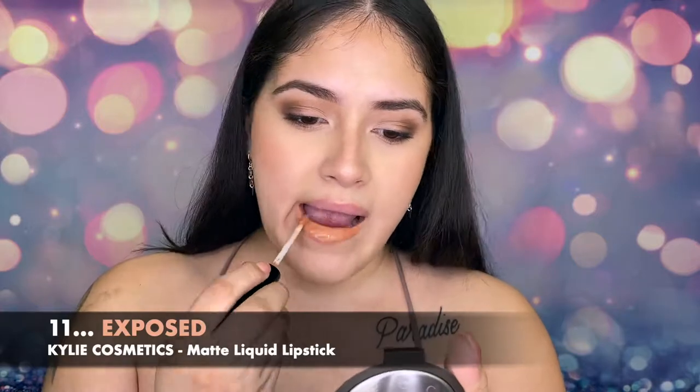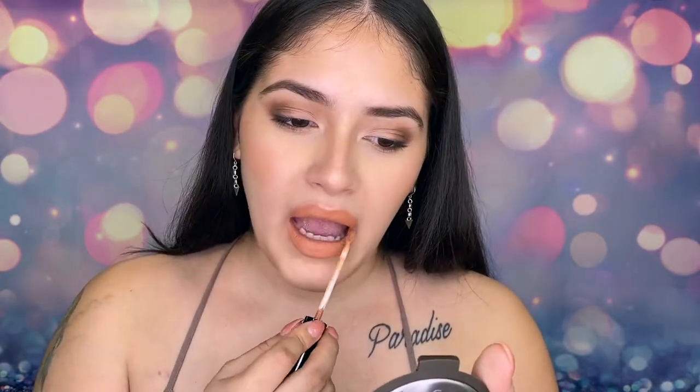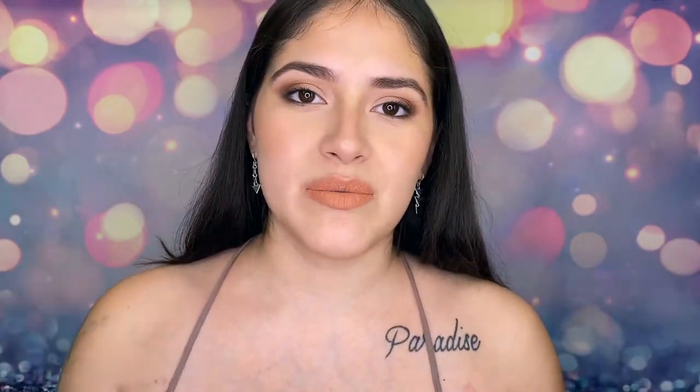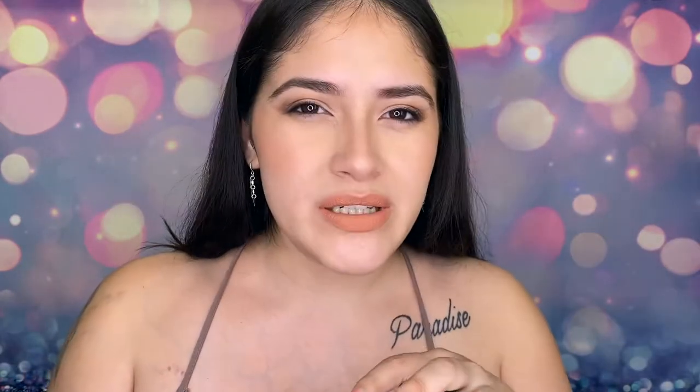Exposed is a warm mid-tone beige, and it is only available in the lip kit, which is $29. I forgot to mention that Kylie Jenner lipsticks have a sweet smell, almost like cotton candy, and all of them smell like that, including this one. But this is how Exposed looks. I believe it's almost like a muted peach, but in a brown, tannish, nudish, muted way.